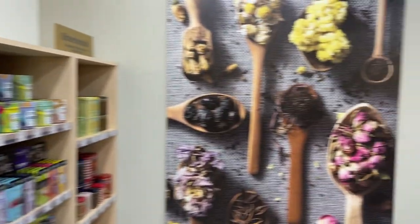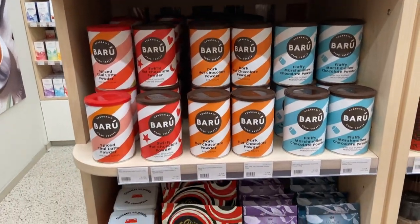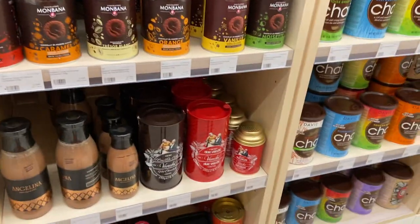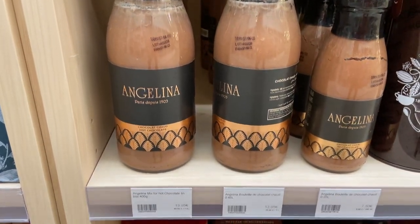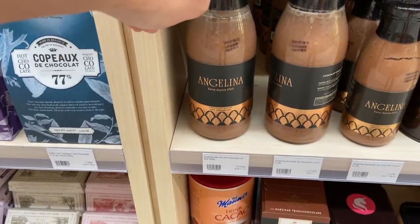So, very good tea as well. Here we go again. Same place, Angelina. It's kind of just a brand now here. About 20 euros for this one.